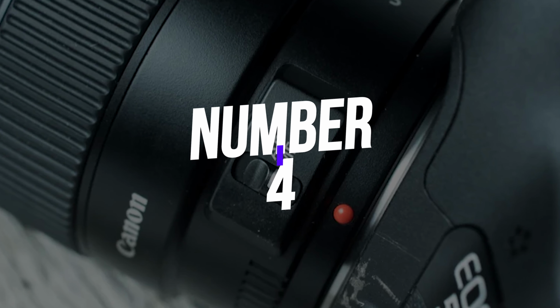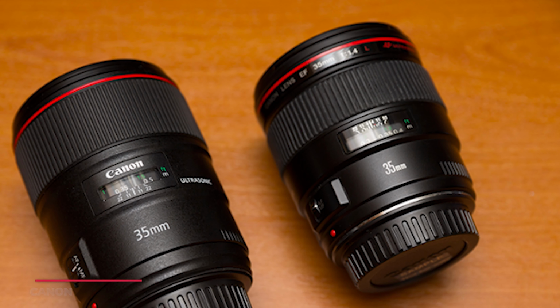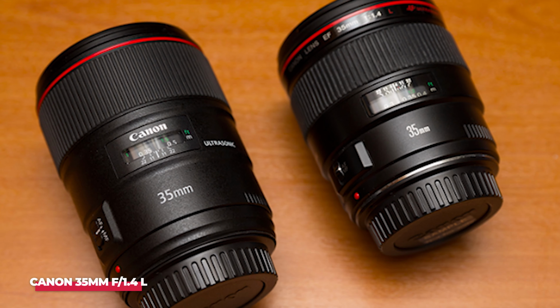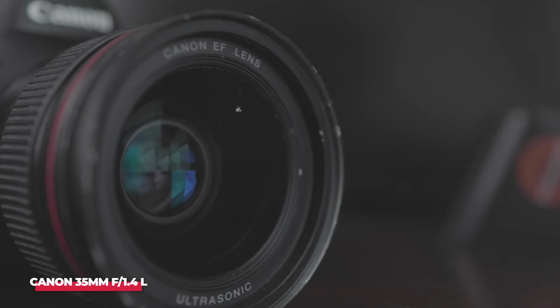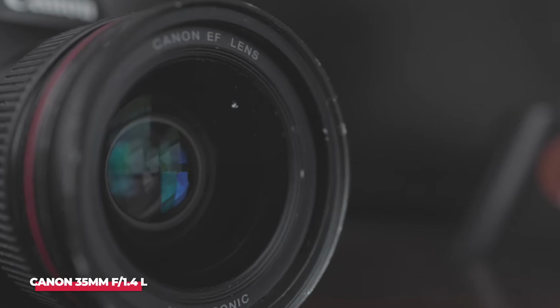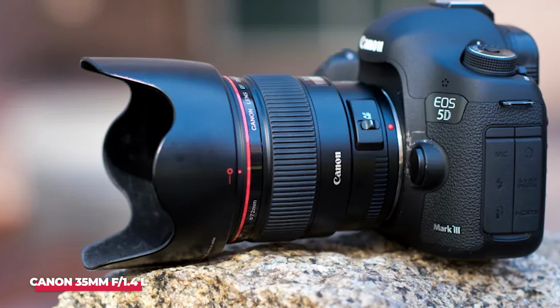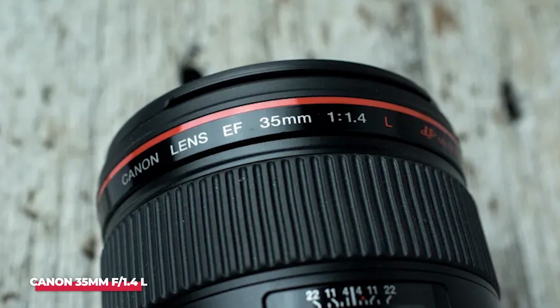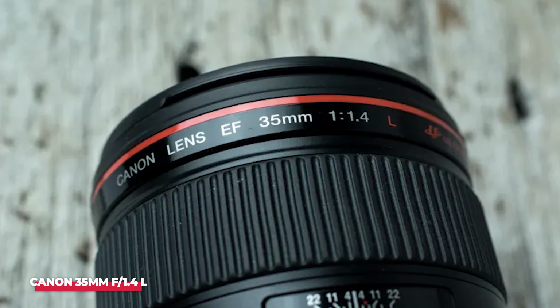Number 4. Canon 35mm f1.4L. Nowadays, it's common knowledge that newer technology is always better, despite never having used it before. I'm aware of many photographers who will run out and purchase the newest model of a camera or lens. When Canon released version 2 of the Canon 35mm f1.4L, which is hugely popular for wedding photography, that is what happened.